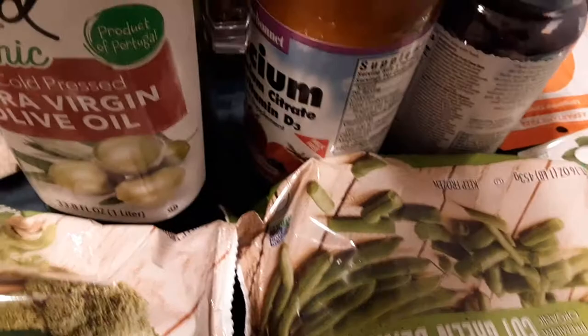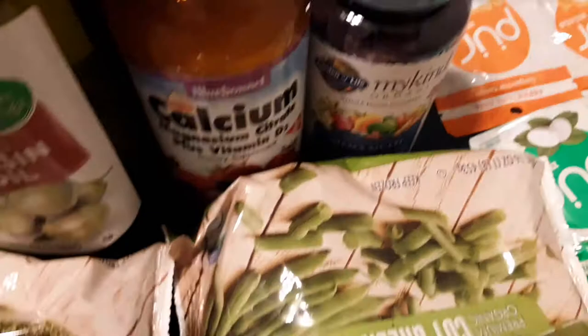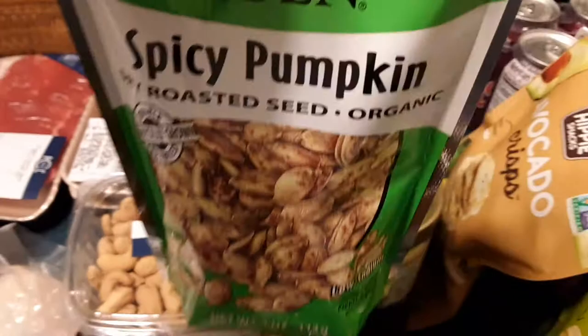And these are other kind of planty things, or at least oils and things, extra virgin first cold pressed olive oil. And get some Bluebonnet calcium, magnesium citrate plus vitamin D3. And then some MyKind Organics whole food gummies. And also, this is upside down, but we got some hazelnuts. Two packages of them. And two packages of Thai curry roasted cashews. Two of them. A package of spicy pumpkin seeds, dry roasted, organic.